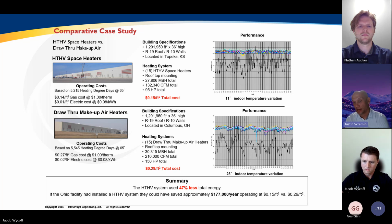Instead of 27,000 MBH, we use 30,000. Roughly the same, a little bit more with draw through, but the real kicker here is that CFM total. Instead of 132,000 CFM, in order to maintain the same or less comfort, we had to move 210,000 CFM. That's where all your money went.